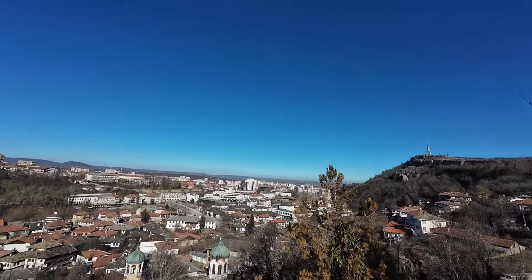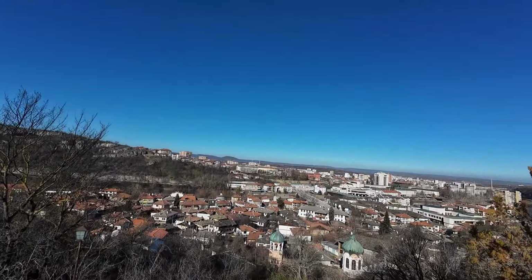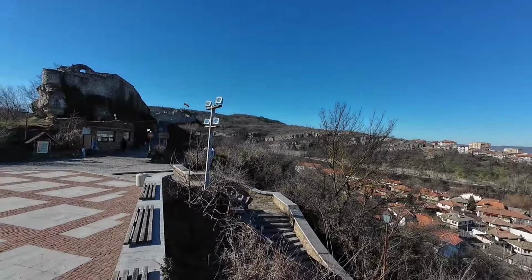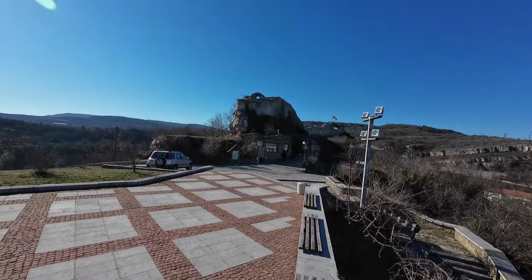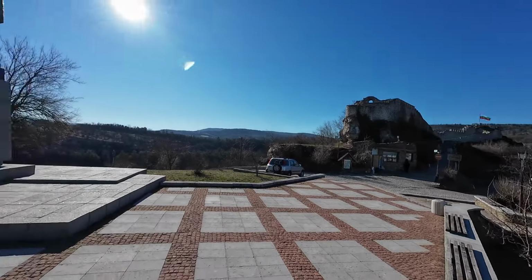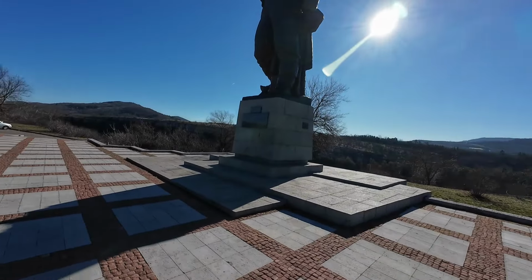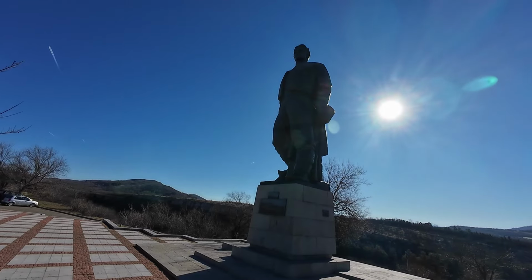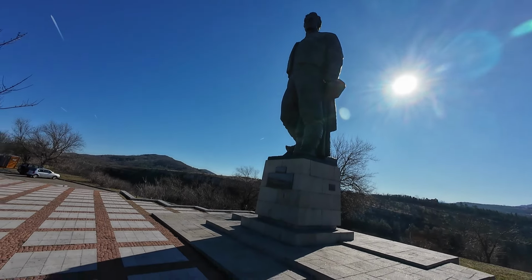Okay guys, we made it up top of the city. We have the view of the whole town here, and over there we have the fortress which we are gonna be visiting afterwards. While here on the top, standing over all the town, is the statue of Vasil Levski, the hero.